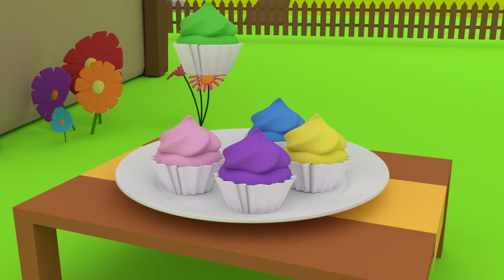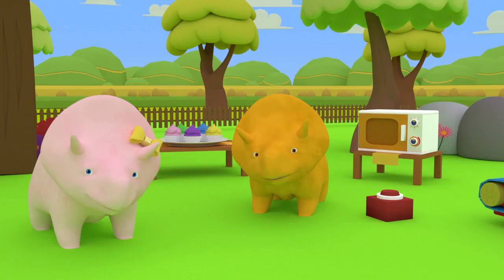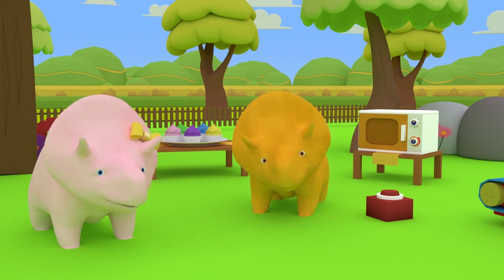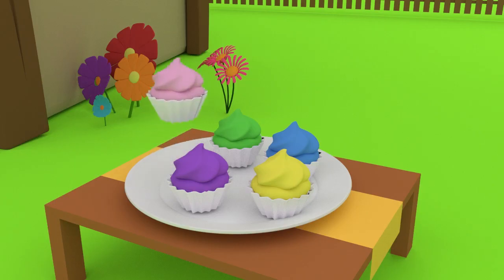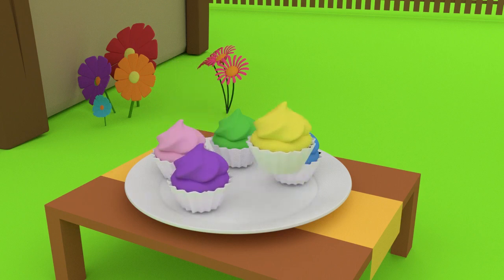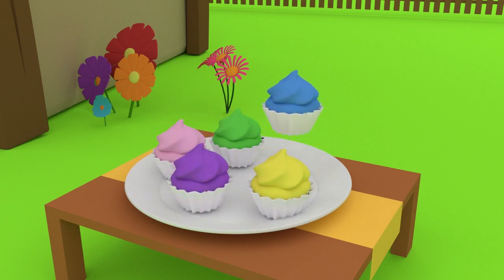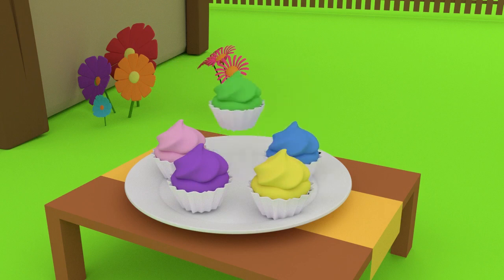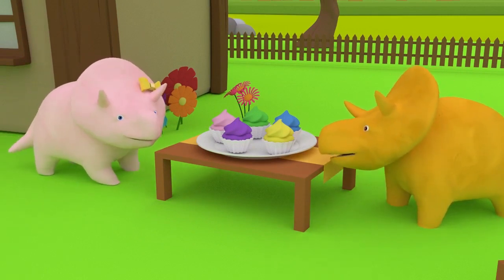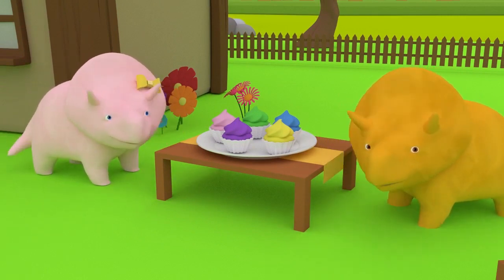Would you like to sum up? Pink, purple, yellow, blue, green. These look yummy. Let's eat.